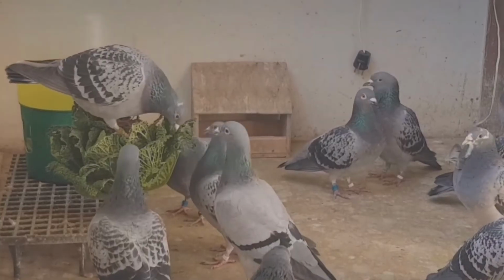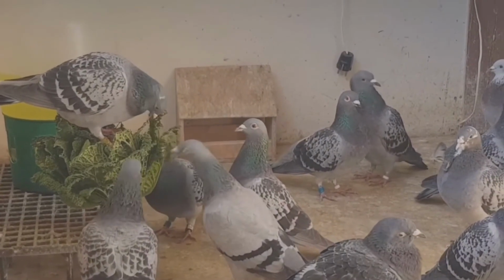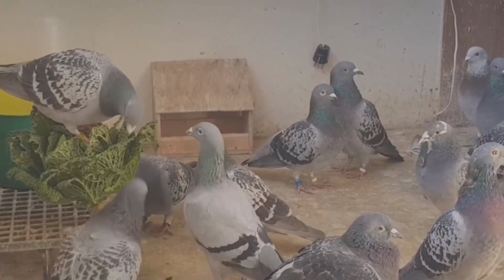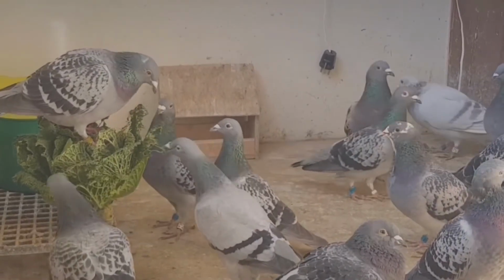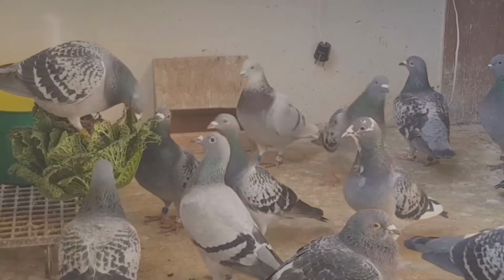During molting, pigeons conserve energy by reducing their activity levels and relying on stored fat reserves. This helps them survive during periods of food scarcity or harsh weather conditions. Hormonal regulation: molting is triggered by hormonal changes, which help regulate the pigeon's reproductive cycle and ensure they're ready to breed and raise young.